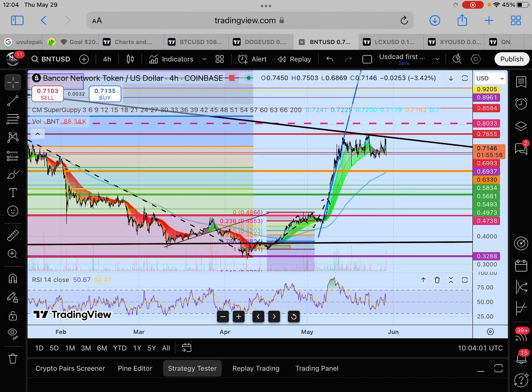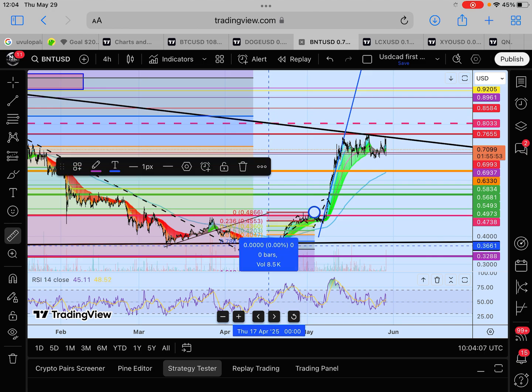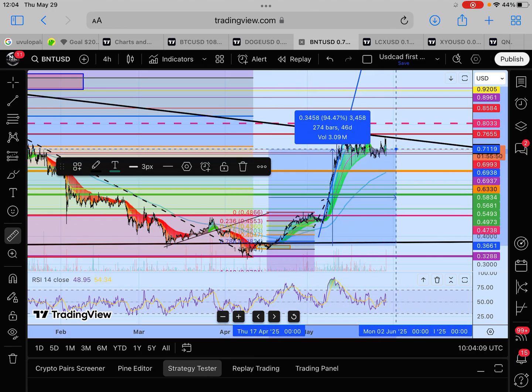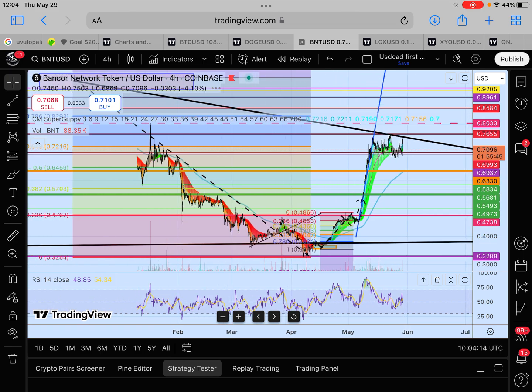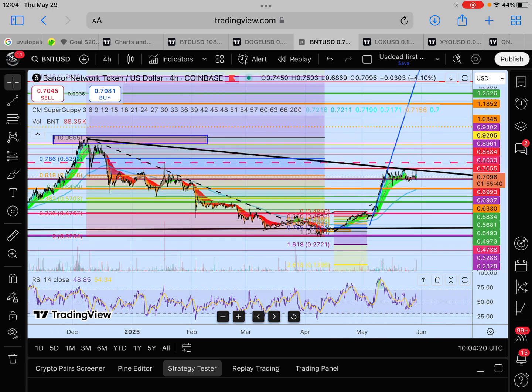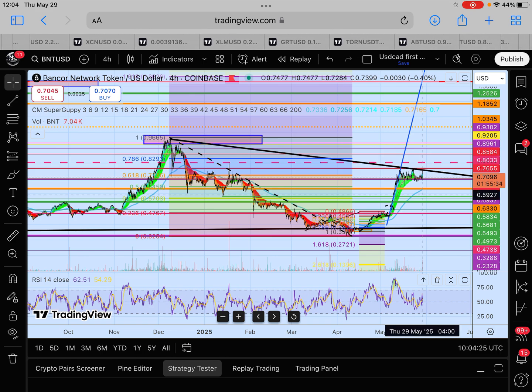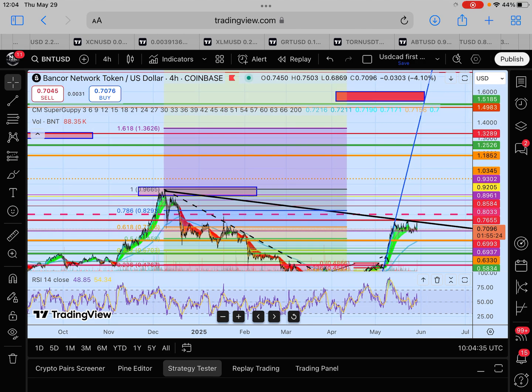And from entry point, if you're in my signal channel, we had an entry right here at 0.36. You are currently up over 94% within the past couple, I guess, month or so. Still holding above the 200 EMA. When we break this downward trend line, BNT is going to run. So keep that in mind. It is looking very good. It's also holding above the 0.618 on the Fibonacci retracement, meaning the next push up is 0.83, 0.96, and then all the way up at $1.30, which would be double money.